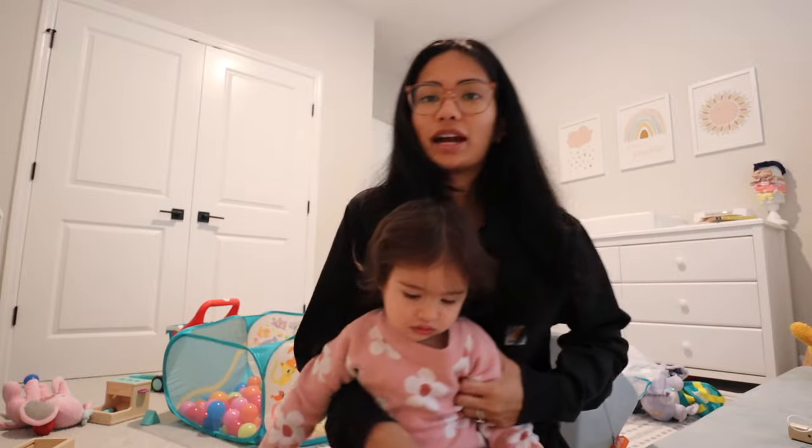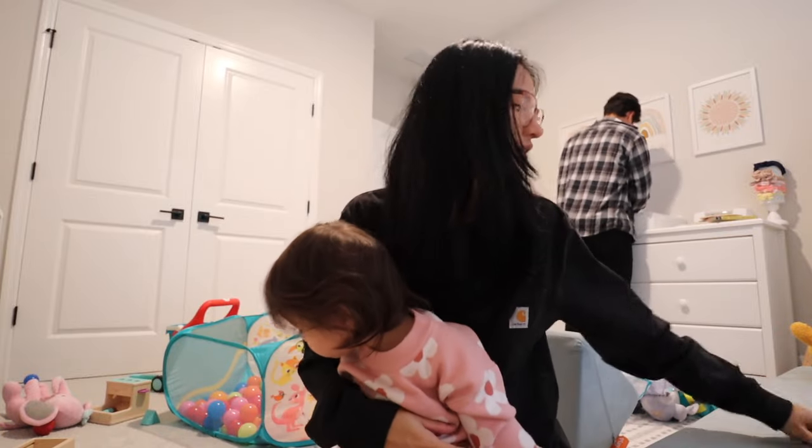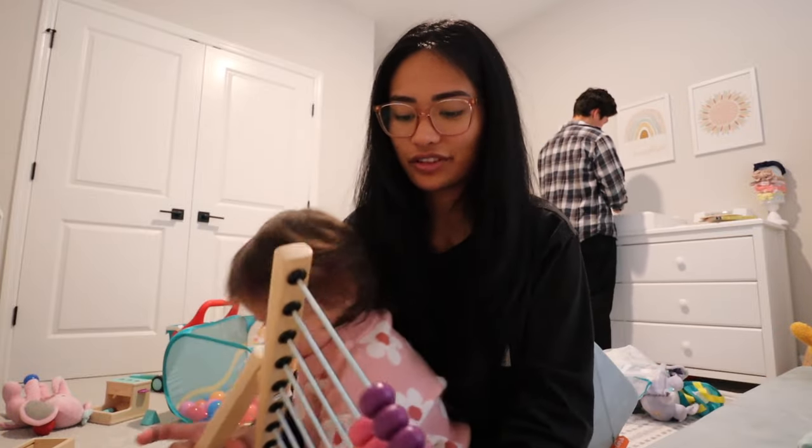A lot of you guys always ask me how I get her to sit still while doing her hair, and I put toys in front of her like this.